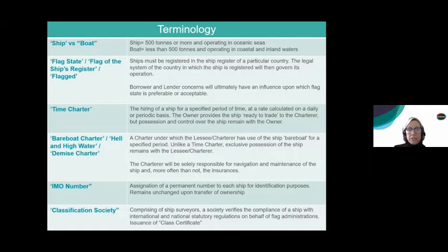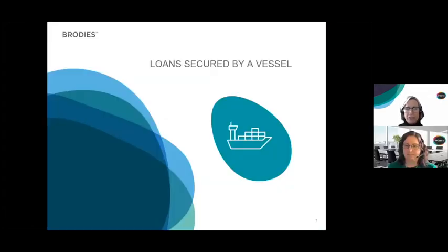In order that that objective is achieved, we have what's known as classification societies, which through their development and application of their own rules, will verify the ship's compliance with international, national, statutory regulations on behalf of the flag administrations. The vast majority of commercial ships are built to and are surveyed for compliance with those standards laid down by the classification societies. You would not, however, expect smaller fishing vessels or workboats to be necessarily classed. Now I'll hand over to Nicola, who will talk a little bit more in relation to the security.